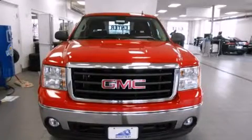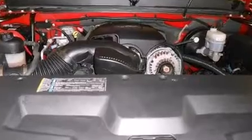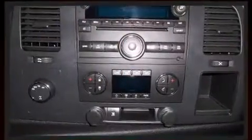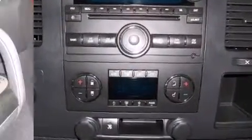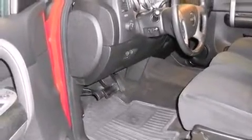Experience driving perfection in the 2008 GMC Sierra 1500. This four-door, six-passenger truck still has less than 80,000 miles. Smooth gear shifts are achieved thanks to the powerful 8-cylinder engine, providing a spirited yet composed ride and drive. Four-wheel drive allows you to go places you've only imagined.